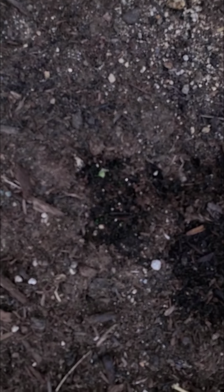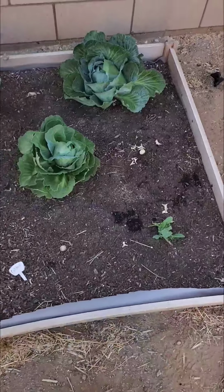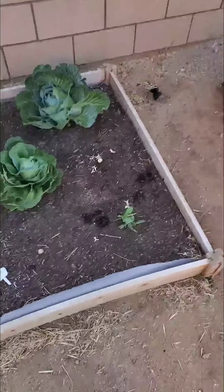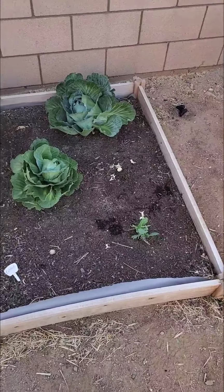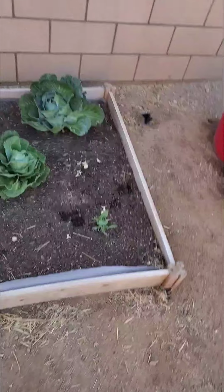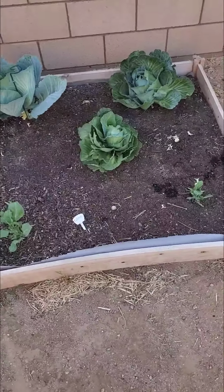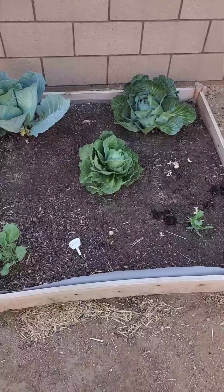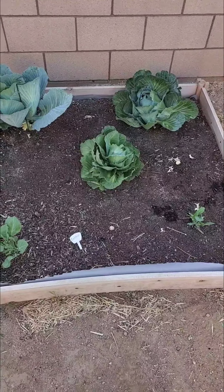Also, when I cut out the other cabbage, I saw these green little eggs, so I'm gonna come and spray that. And then once I'm finally done using this bed for cabbages, I'm going to clean it out real good, spray it with fungicides, whatever, for about a week. And then I'm going to amend the soil and then plant sunflowers here.